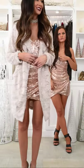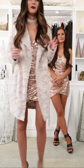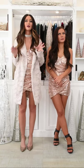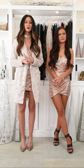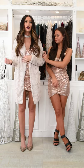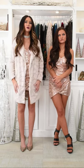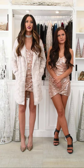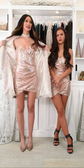This is the Faux Feelings jacket. That's cute. In sand, available for $51. I'm obsessed with this jacket. I missed out on it last year, and I'm not missing out again because it is so cute. It goes with everything. It's such a gorgeous, glam jacket to pair with all of your holiday looks, or to pair with anything on the daily. It's so comfortable, super, super soft, and just a neutral color, so you can pair it with anything. It's so gorgeous. I am wearing a small in this, yes.